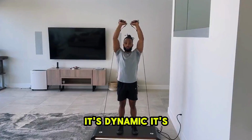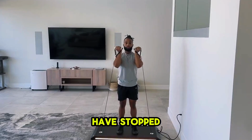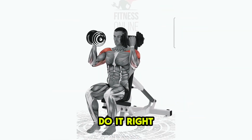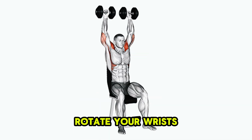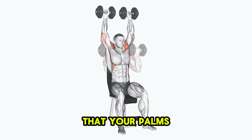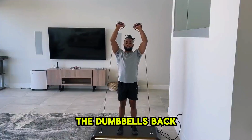It's dynamic, it's challenging, and it's one of the best ways to break through plateaus if your shoulders have stopped growing. Here's how to do it right. Start with the dumbbells held in front of your chest, palms facing you. As you press the weights overhead, rotate your wrists outward so that your palms face forward at the top. Reverse the motion as you lower the dumbbells back down.